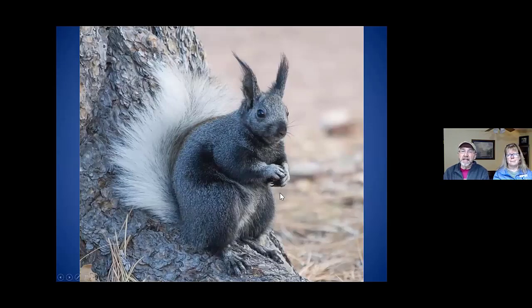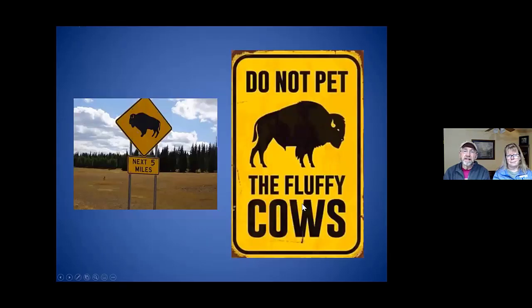This guy is really neat. This is the Kaibab squirrel. It only occurs up on the North Rim, and it looks kind of like a ghost. And they also have bison up now on the North Rim. And these, the ones here were introduced, but they are actually native because they were here hundreds of years ago.